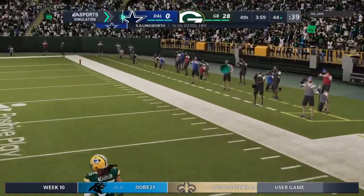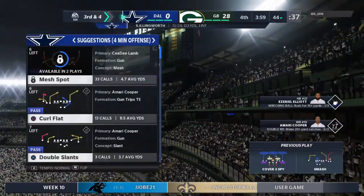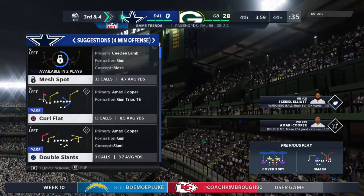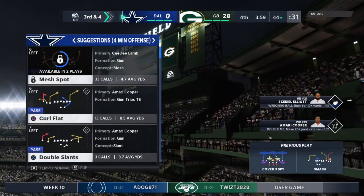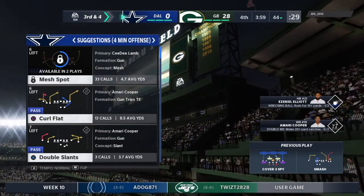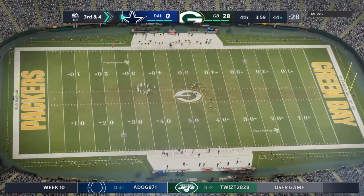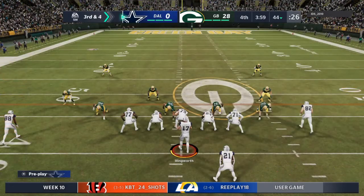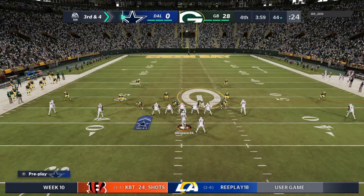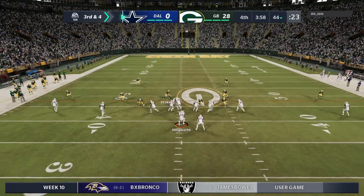And his throw is incomplete. CeeDee Lamb is the intended target. And it's 3rd down. That incompletion is not a surprise with the way that this one has gone, and the frustration of body language is evident everywhere. This team, they've really been put through the ringer in this one. The Cowboys on 3rd down, they've converted just 2 for 6 thus far. This is 3rd and 4.